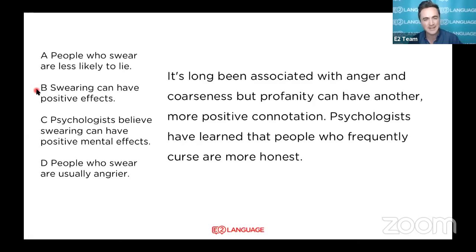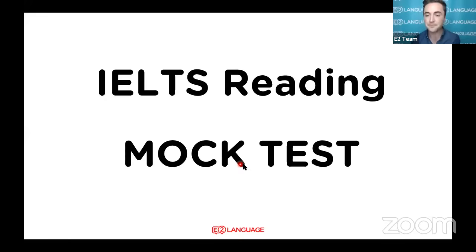Well, not really. It doesn't say that. Psychologists believe swearing can have positive mental effects. Not really. People who swear are usually angrier. Definitely not. The best summary of this paragraph is A. People who swear are less likely to lie. People who frequently curse are more honest. These two things say the same thing, but in different words. A lot of IELTS in finding the right answer is when the question and the passage say the same thing, but in different words. That's a lot of IELTS reading.